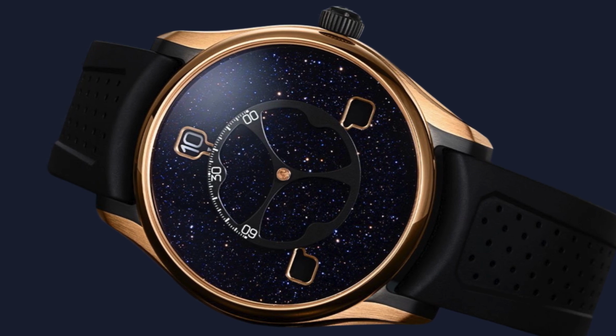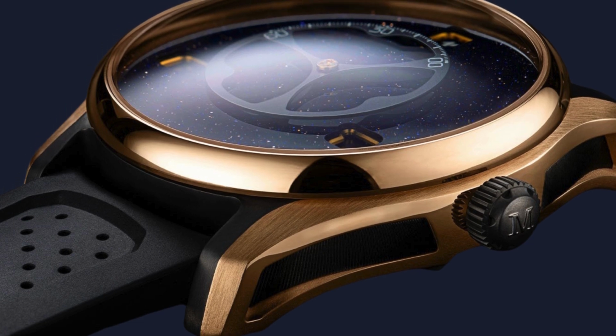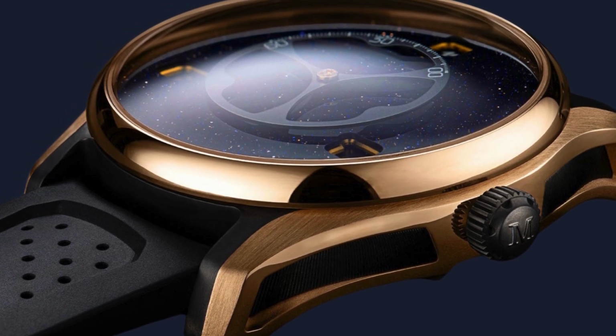Now, for 2025, these two worlds unite in the remarkable Pioneer Flying Hours, a watch that combines durability with poetic mechanics. Unlike the original Flying Hours, where time gradually revealed itself, the Pioneer Flying Hours introduces an instantaneous jumping hour display. Three satellite discs orbit around a central skeletonized minutes disc, and at the top of each hour, one numeral snaps crisply into place. It's technical, it's hypnotic, and it's uniquely Moser.